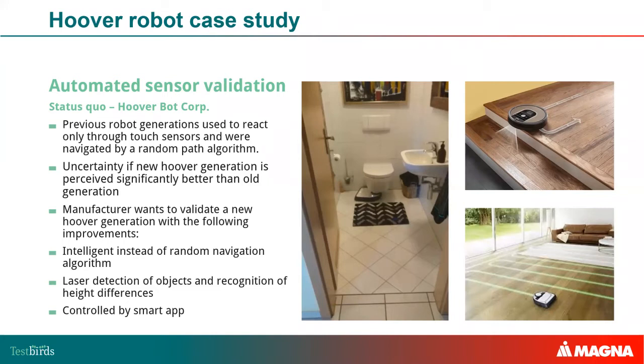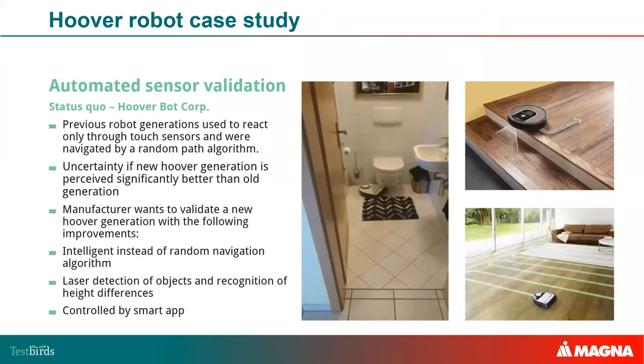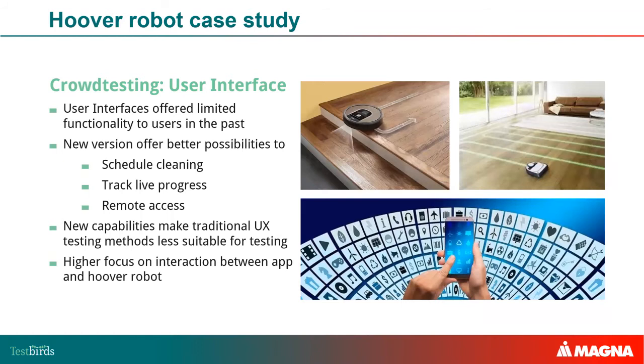On the next slide, Søren will explain what implications this has for the HMI and how it's controlled by the mobile app. What Alex mentioned before is that, because of the early generation stages, the UI, so the app, was a bit more limited in the scope of functionality.